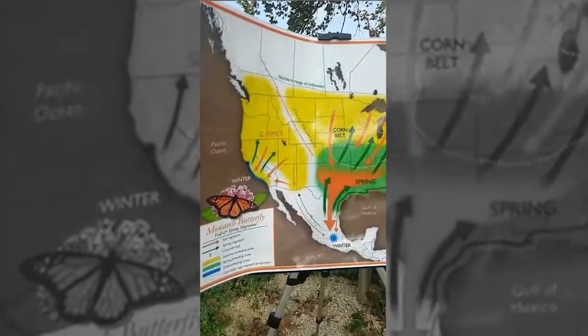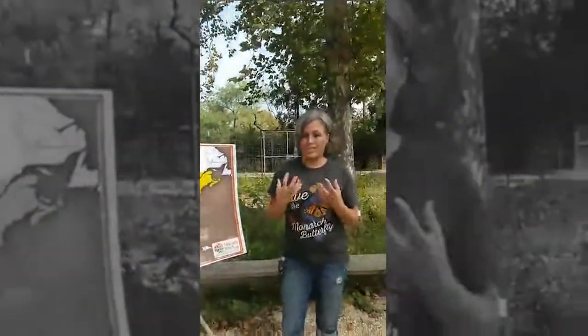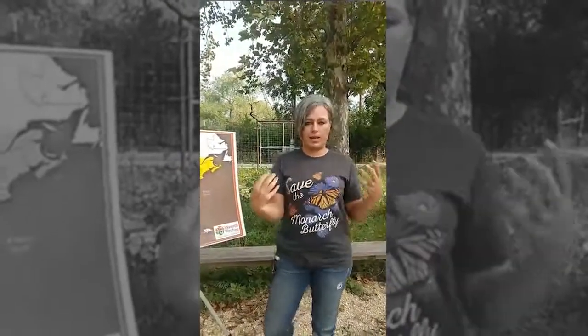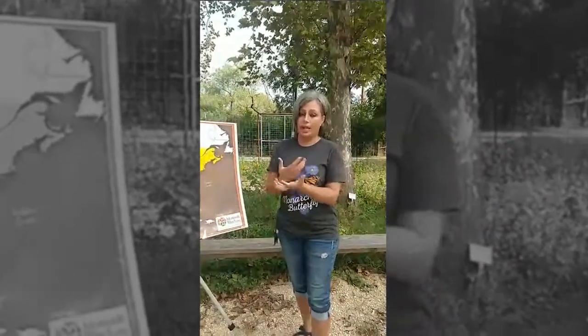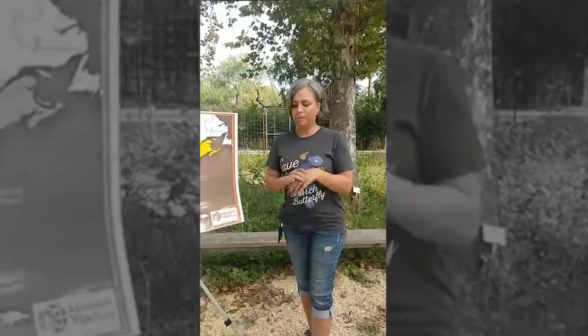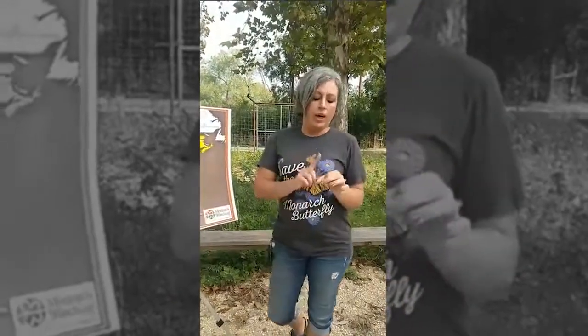To understand how do we know this, it's through the tagging process. We are citizen scientists, which are basically people like you and me. We are helping the scientists collect data. How do we do this? By tagging butterflies. And how do you tag a butterfly? What is a tag? It's basically just a tiny little sticker that goes on the butterfly's wing.